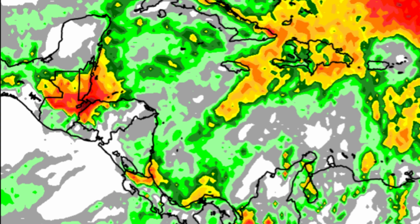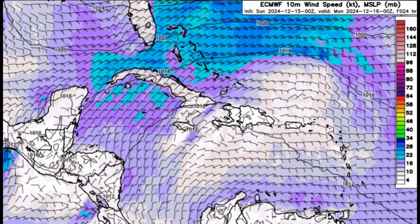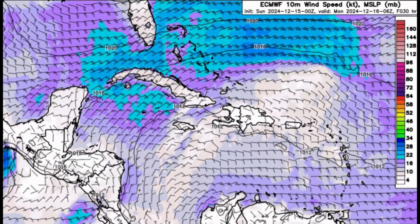And winds are going to be kicking up as well. So as we take a look at this forecast, the deeper blues indicate stronger winds. Some of the stronger winds expected throughout today and even going into early tomorrow are anticipated within the vicinity of the Bahamas. Winds over 25, maybe going up to 30 knots or so with higher gusts. Parts of Cuba and the Cayman Islands will also be a bit windy.